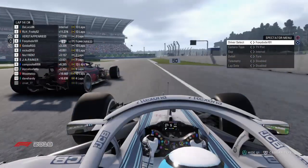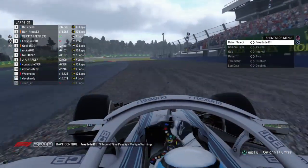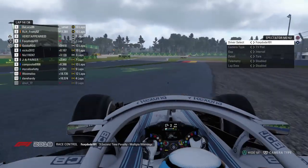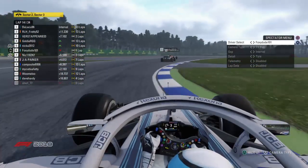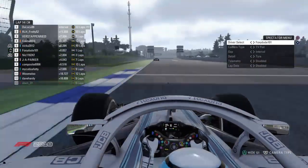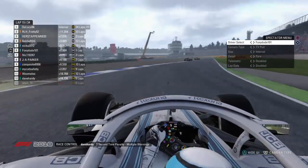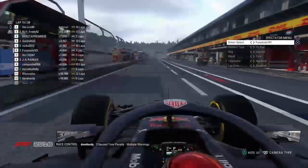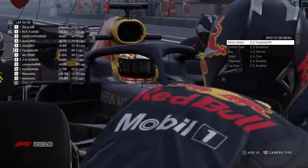Will he try it though? All around the outside. Oh no! Foxy's off. Foxy's gone onto the grass. And he's lost out to Nicker and Goldie as well. This is not what the Williams driver would have wanted. He should have been patient, but now that is probably any chance of him winning the Grand Prix down the drain. DeLuca now comes into the pits, comes out of the pits.